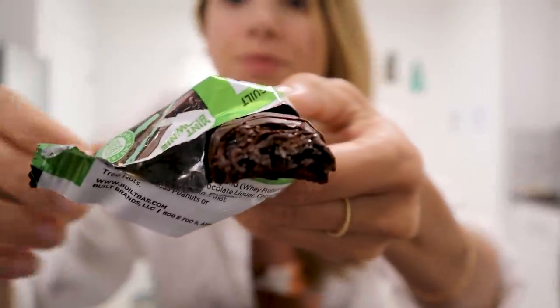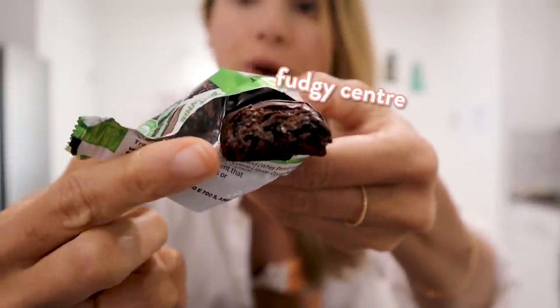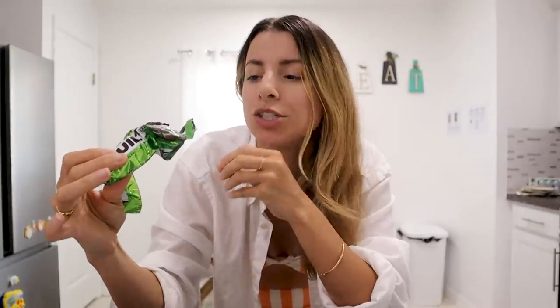See that chew? This could be my favorite. I say that about everyone. Matt, mint brownie is the best one. Let me show you the texture. Do you see that brownie center? You got this like sweet, fudgy, chewy center with that hint of mint, and it honestly just tastes like a mint brownie.